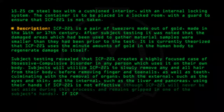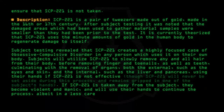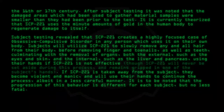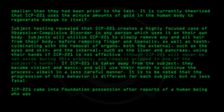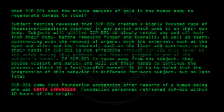If SCP-221 is taken away from the subject, they become violent and manic, and will use their hands to continue the process, albeit in a less careful manner. It is to be noted that the progression of this behavior is different for each subject, but no less fatal. SCP-221 came into Foundation possession after reports of a human being who was data expunged. Foundation personnel retrieved SCP-221 within 10 hours of the original report.